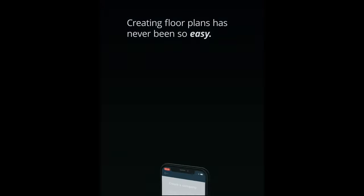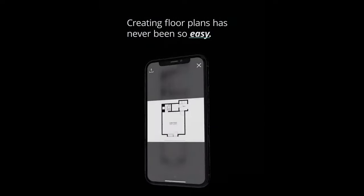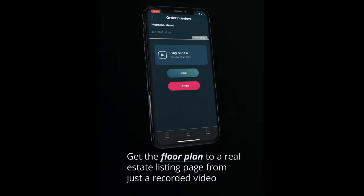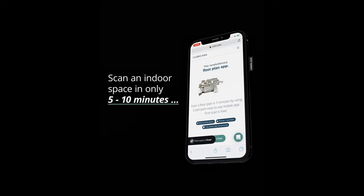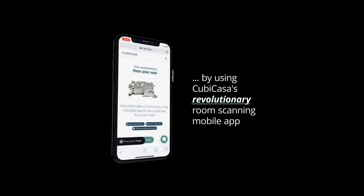You know, adding a floor plan to your listing is an easy but powerful way to make your listing stand out from the competition. Floor plans are the number one requested digital asset by potential buyers searching for a home, so they can efficiently and quickly understand how a home fits their needs.